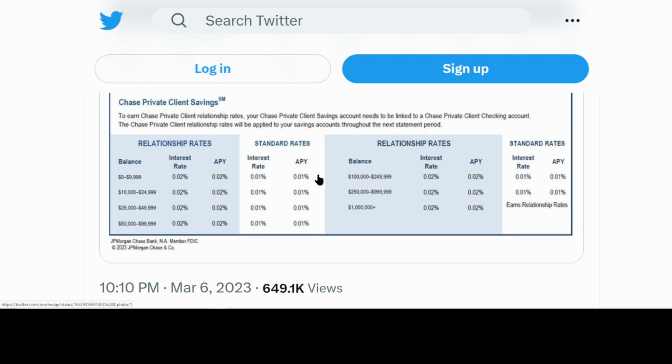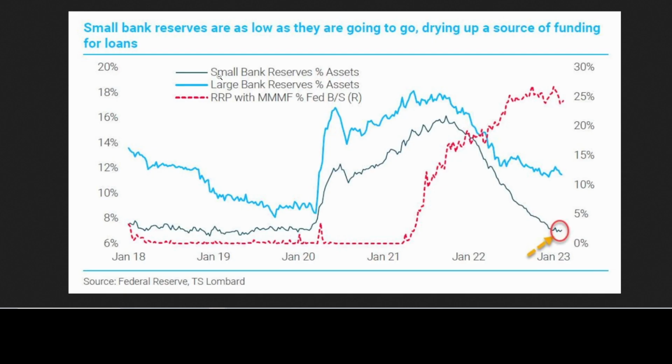Either that or they are like the port in the storm and everybody is running to put their money in a safe bank, and so they can give you these nothing rates and they're making a killing on that money. And so this is the difference between small bank reserves as a percentage of assets versus large banks. Small banks are here almost at the 0 point, whereas large banks are above 10%. So these smaller banks need to give higher interest rates to attract people to get deposits, whereas these bigger banks don't have to as much.